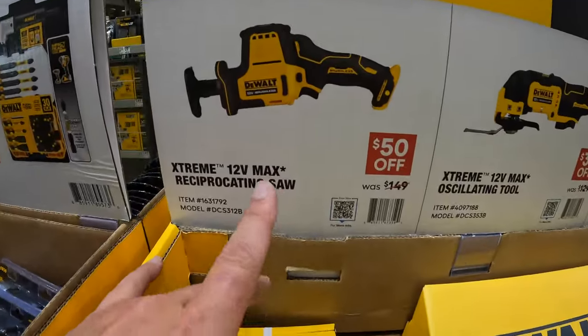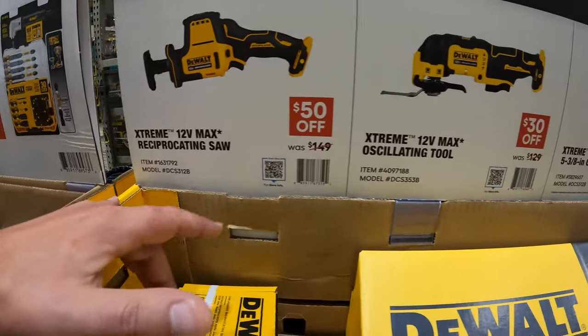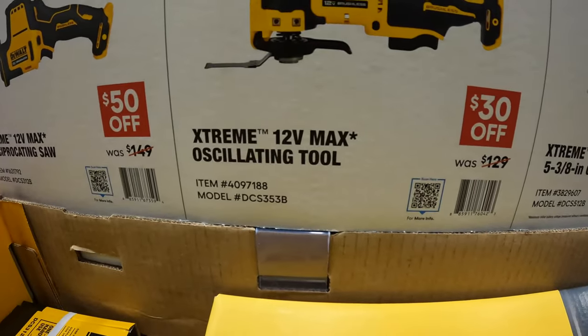Single hand reciprocating saw, the 12 volt max oscillating tool.